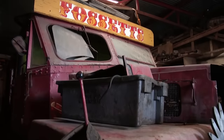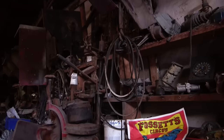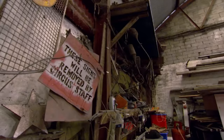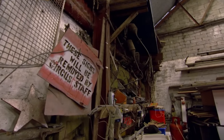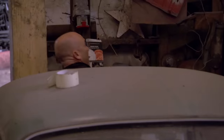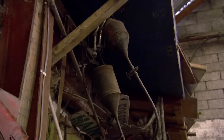Well, obviously, we've come to have a look through all these buildings. Yeah. Well, it's a bit of a collection, and the problem is tidying up is a lot. I don't want tidy. I like it. There's stuff here that I haven't even seen for years, so you're more than welcome to just have a mooch around.